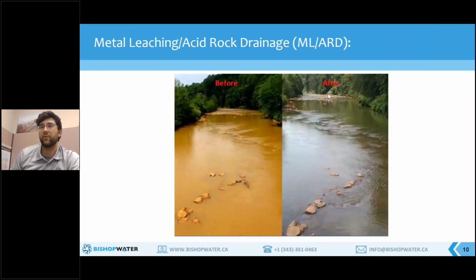So the next slide here shows an image. This is actually the downstream situation before and after the acid rock drainage treatment system was implemented at this site. So what was once a polluted river, visibly laden with oxidized metals, is now clear and clean.